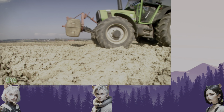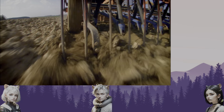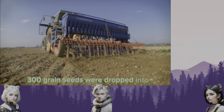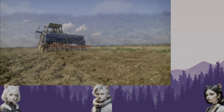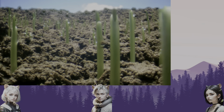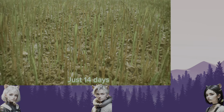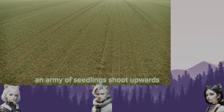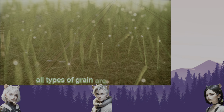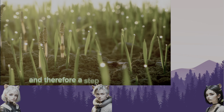Within a few hours, the appearance of the hamster's habitat has changed. During the sowing, 300 grain seeds were dropped into each square meter of soil. Just 14 days later, an army of seedlings shoot upwards. Within a few days, the bald field has turned into a green field. All types of grain are a kind of grass. This means that the cornfield is actually a grassland, and therefore a steppe, formed by humans.